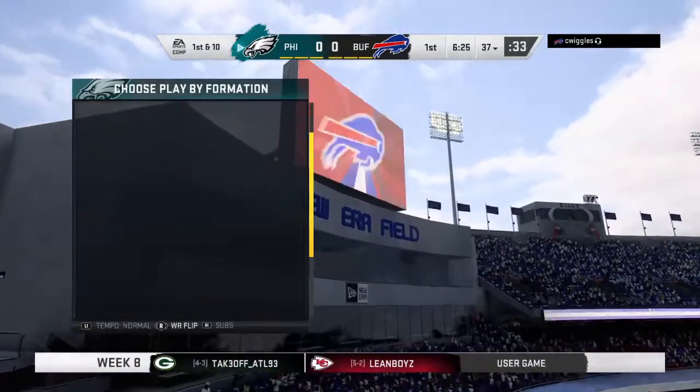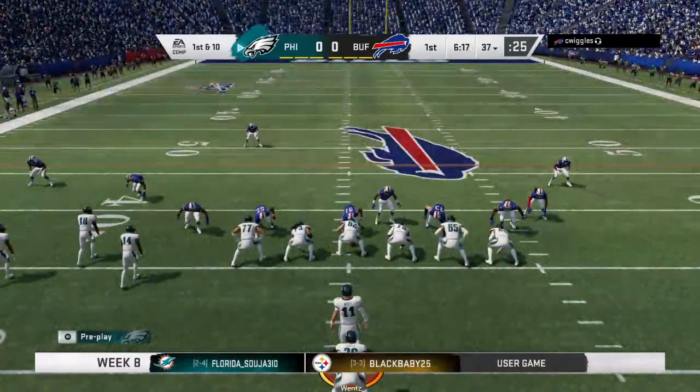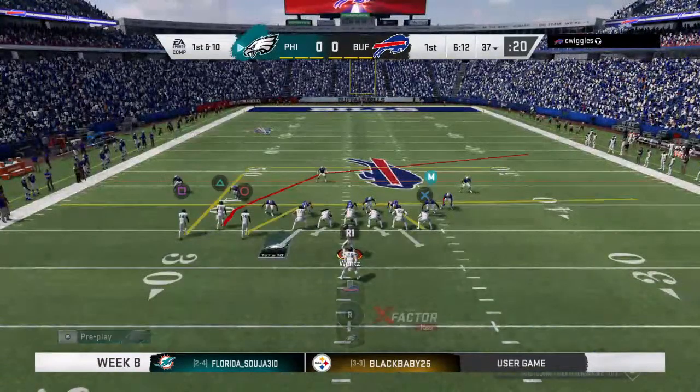2nd and 1 and people want to run the football. This is where every back in the league is supposed to do exactly what we just saw there. Pick up the first down. Line of scrimmage, the 37 on 1st and 10.